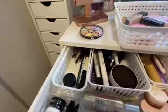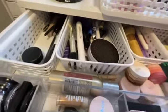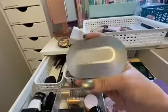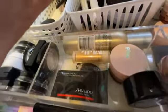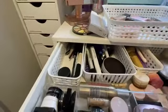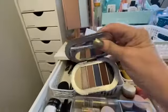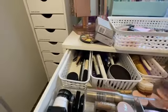In this drawer here, I'm going to add my two REM Beauty palettes. This is what they look like. I did a haul for you. And this one is in, these are sort of the neutrals. So I'm gonna put that one in. And then I have this one here, which is more colorful. That's really pretty. So I'm gonna put that in as well. So that's really it for eyeshadows. I have plenty of other eyeshadows in here.